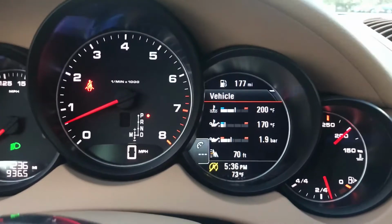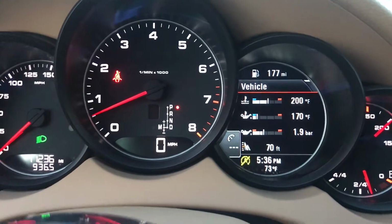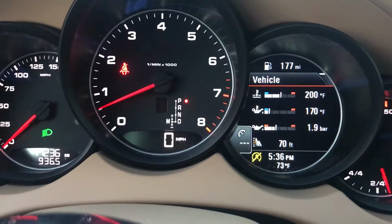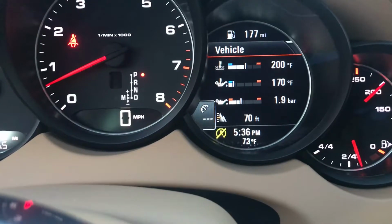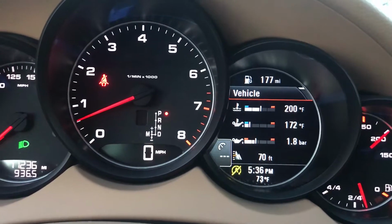Going back up to the TFT, you have quite a bit of equipment that's accessible through here. So this is the main vehicle menu. You can customize the layout of this menu here. So right now it's showing coolant temperature, oil temperature, and oil pressure. You can also, as you're seeing on the bottom, show elevation. You can show battery voltage, you can show fuel range, quite a few different things.